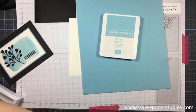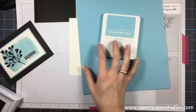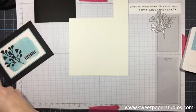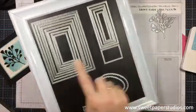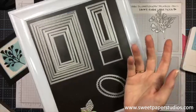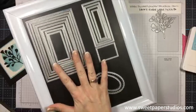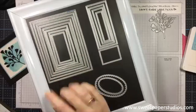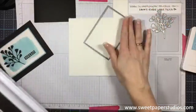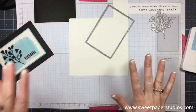Dimensionals more so. Okay, so we got our basic black cardstock, and then we have our balmy blue cardstock, and we're actually going to bring out the stitched rectangle dies. Yeah, right, Vicky? It's always right in front of your face. We're going to use some stitched rectangle dies. These are amazing. I use these quite often. You've got so many different sizes. So in this case, we're going to use the third largest. Seems to be my go-to size when I'm sort of layering cards.